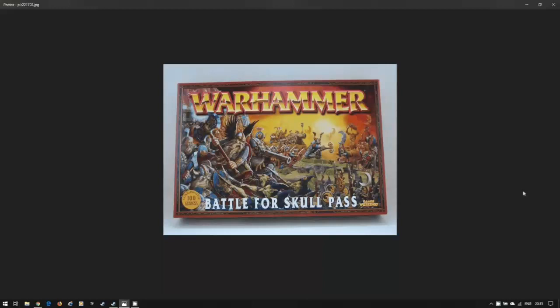So, Warhammer Fantasy Battle 7th edition was released in 2006, and it was the active version of Warhammer until 8th edition was released in the back half of 2010. 7th edition was a really interesting one. It came with a hardback rulebook, as it always previously did, but it also came with the mini paper rulebook, which you got in the Battle for Skull Pass box, which is what you can see on the screen there.